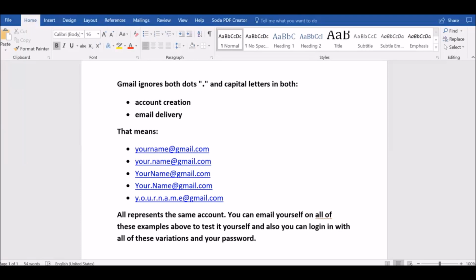Just like yourname@gmail.com, your.name@gmail.com, your name with capital Y and M at gmail.com, your.name with capital Y and M at gmail.com, and your name with a dot between every letter at gmail.com. All of these email addresses represent the same account.